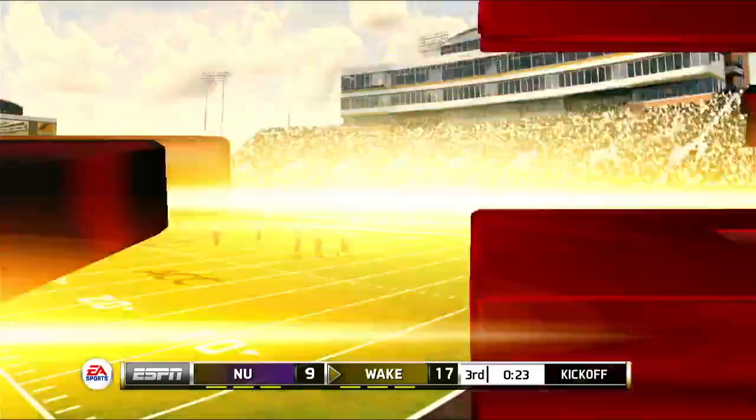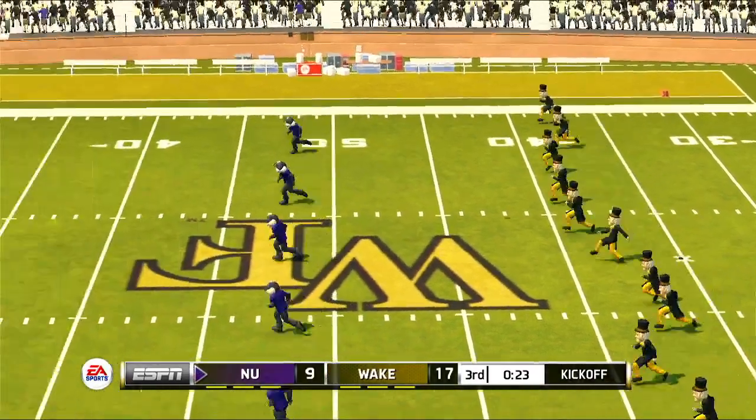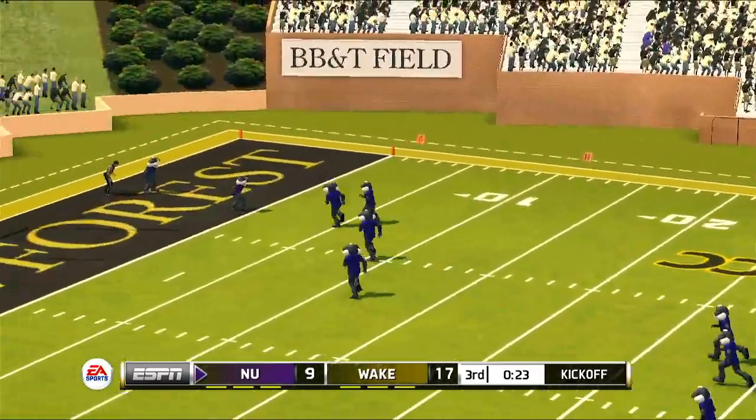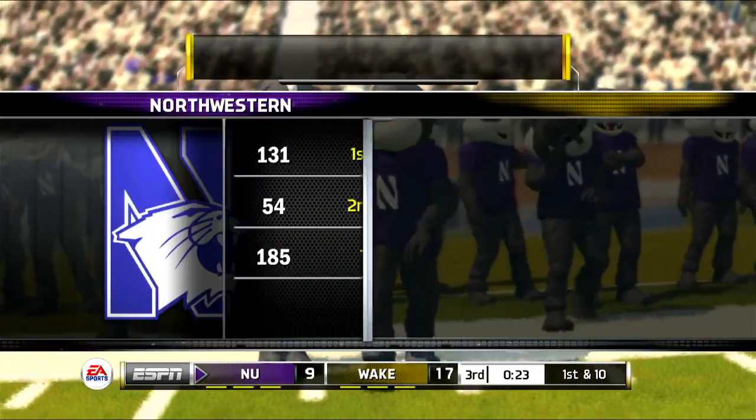They line up to kick this one away. Sends this one deep. And it goes into the end zone, down for a touchback.